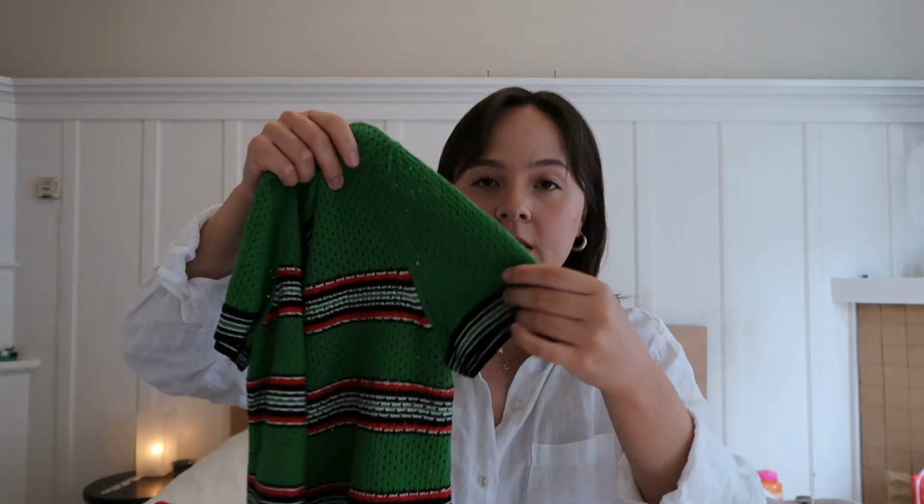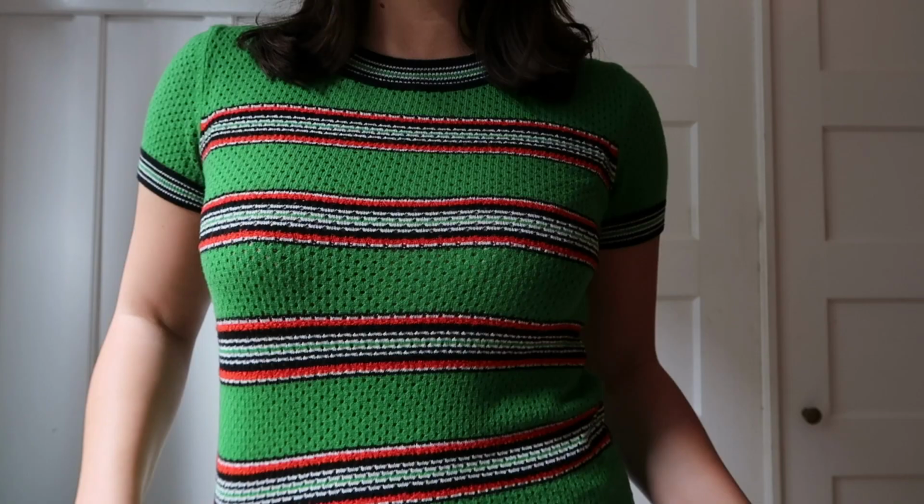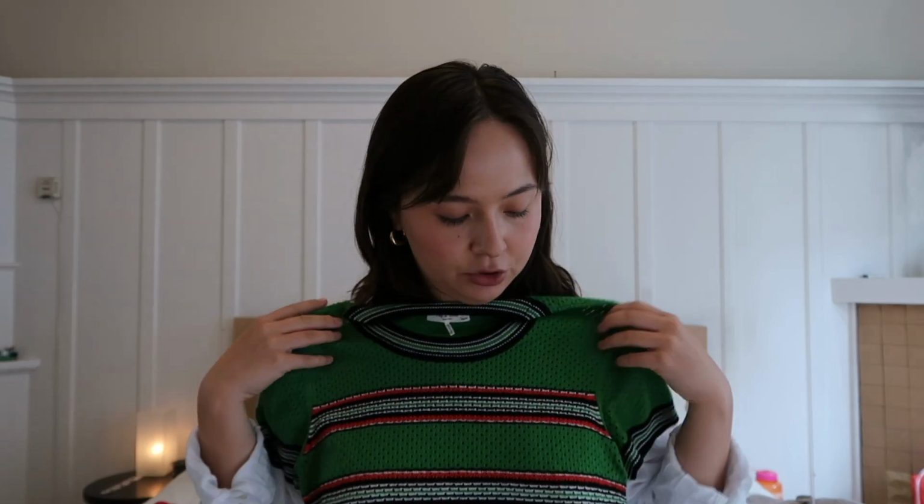So the first piece that I have is this top that I got from Wastelands. It was originally from Rag & Bone. It is a really nice fitted baby tee, but it's knitted, and I loved the color and the contrast of the stripes to the green on this top.